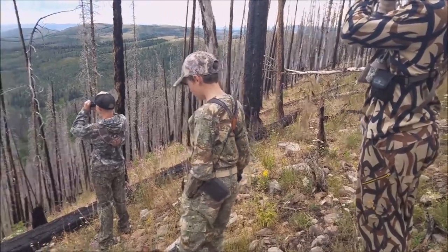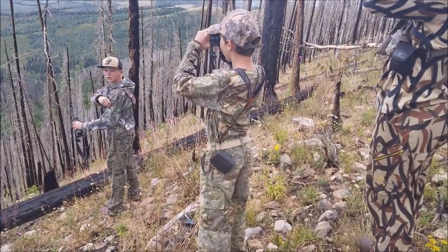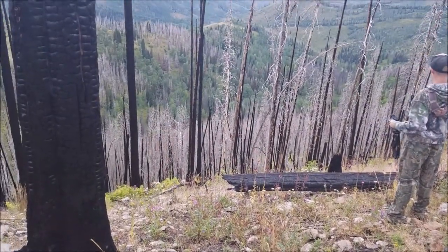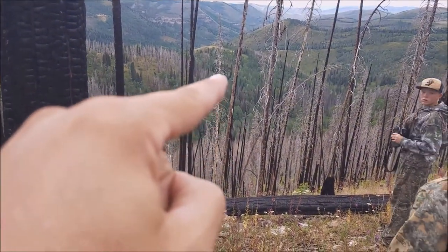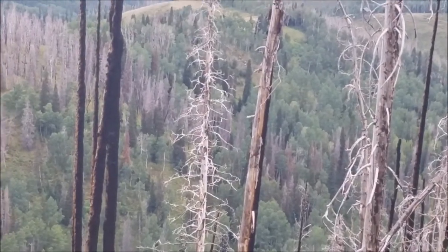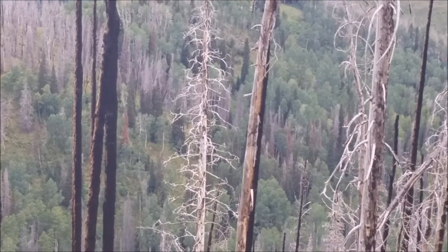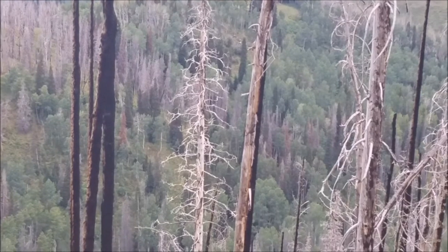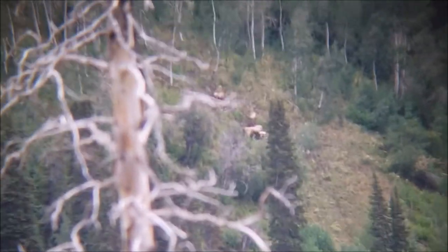So Joey came over here on this side to glass. And as soon as he got here, he glassed up some elk. They are right there. So I'm going to put you on the phone scope on my binos to see if we can get a good look at them at least a little bit. About 8 or 9 of them in there.